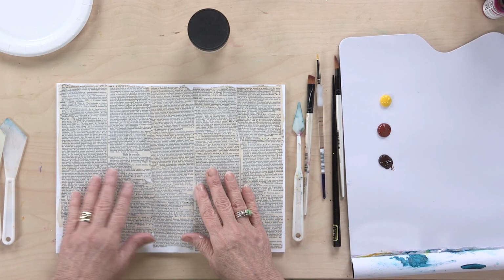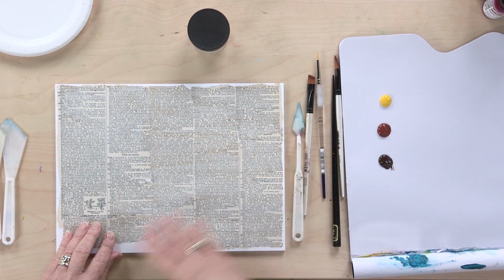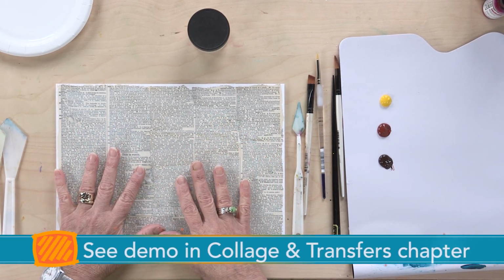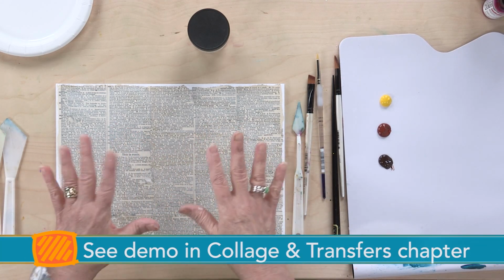very old dictionary pages that have been glued on and then had matte medium applied over the surface. So they're well affixed, they're not going anywhere, and they're not going to peel up, and they're not going to fall apart because I've sealed them both top and bottom with gel medium. I need that because I want a sealed surface to do this project and create an interesting surface.